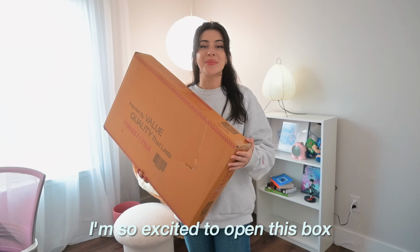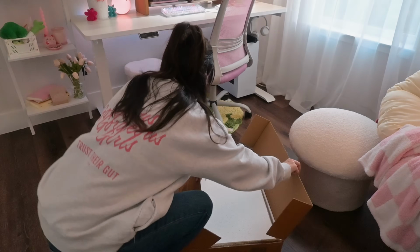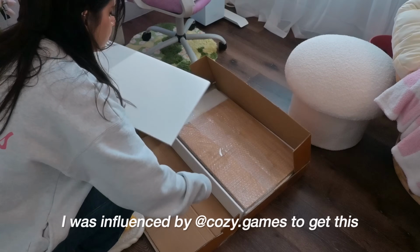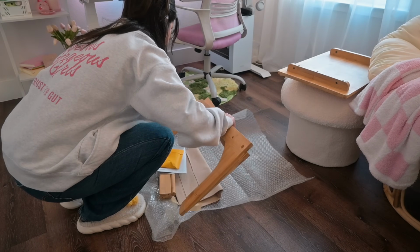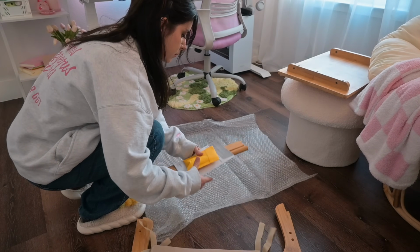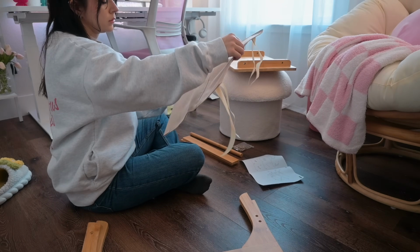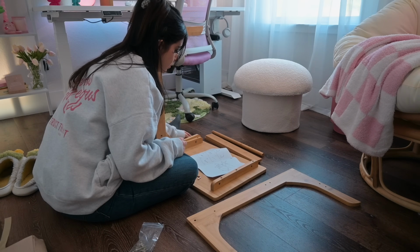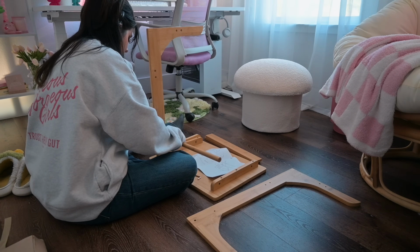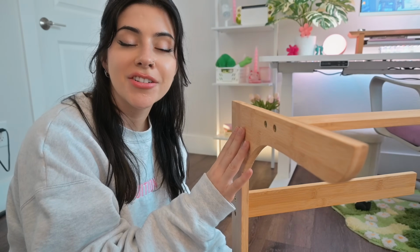I am so excited to open this box. So I put this on backwards. I typically make at least one mistake when I'm putting together furniture, and this was the one.